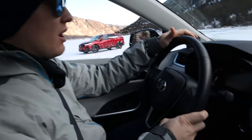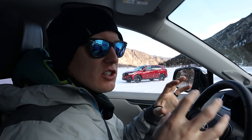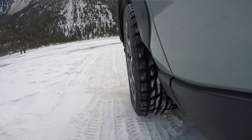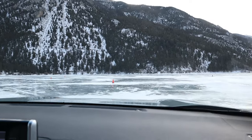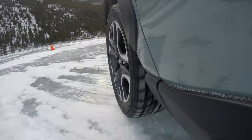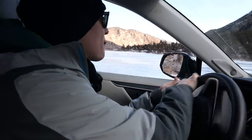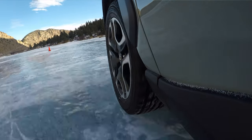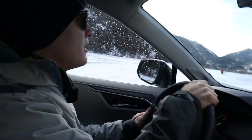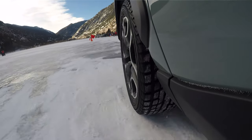I am in the RAV4 Adventure. I'm in snow mode, just regular drive mode. It's gonna be the tightest, the safest for like an ice conditions, most control. And we're gonna push it and do this slalom course and see how we do on the ice. All right, off we go. Wind is picking up a little bit. We're going around the first cone. I'm gonna use this little patch of snow to turn here. Sliding a little bit. Second cone, there's another patch of snow here. There we go. The snow mode really does keep things pretty tight, so you're not gonna slide a whole bunch. Obviously, we are on ice. We'll pick up some speed, and I'm just gonna slam on the brakes, full stop. There we go.